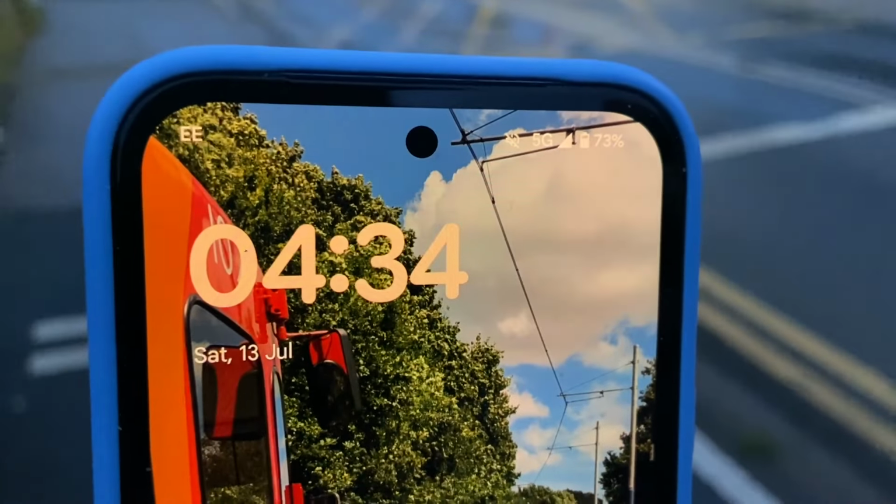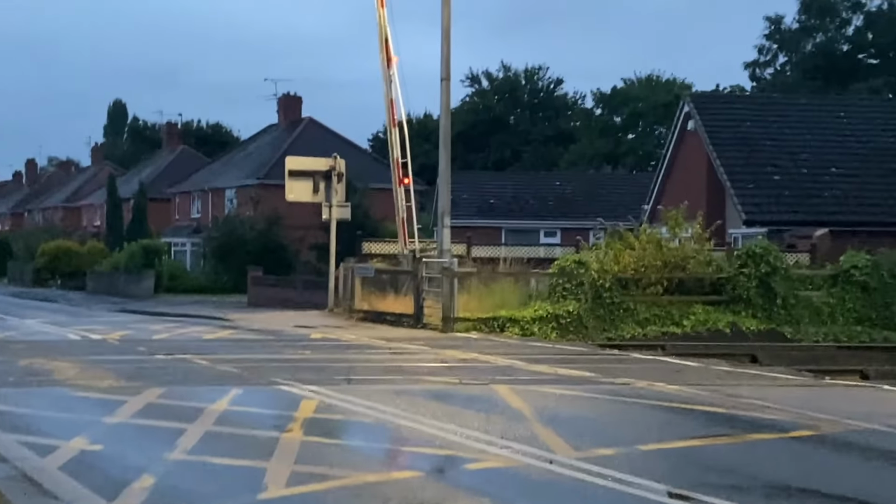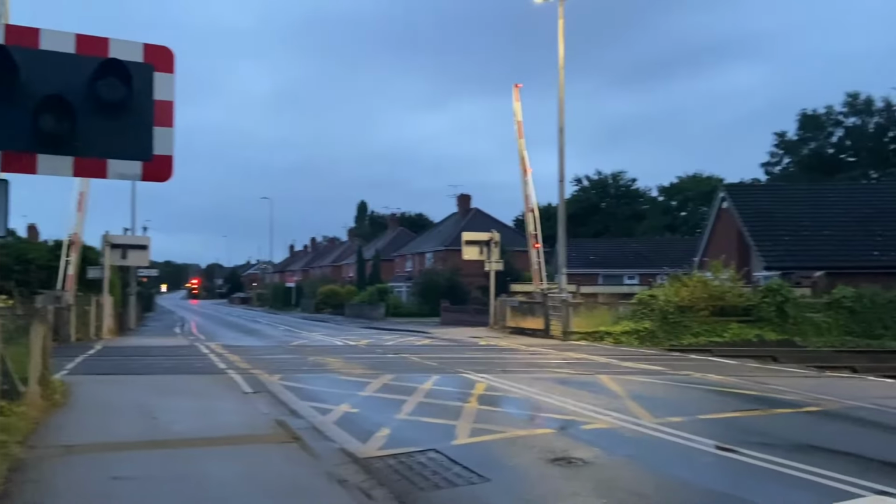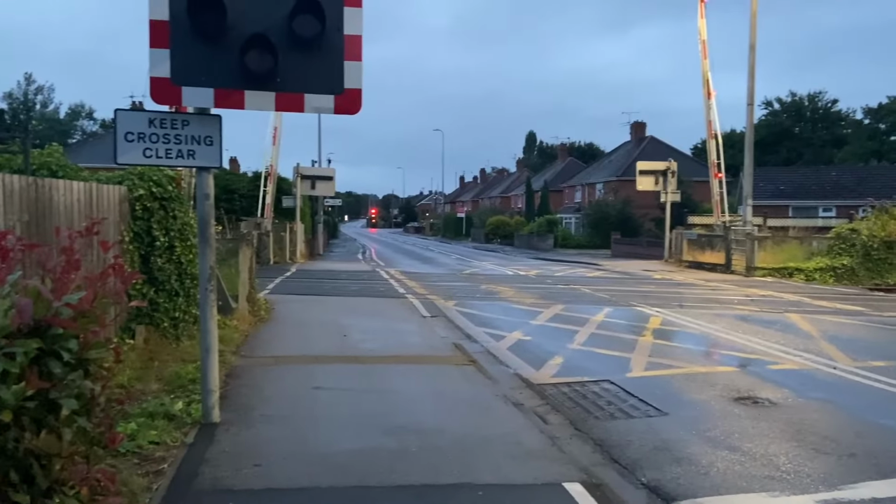But turns out, yeah, we did make it back. And yeah, there's still a fault here where the boom lights haven't gone off when they're crossing. It's completely off.